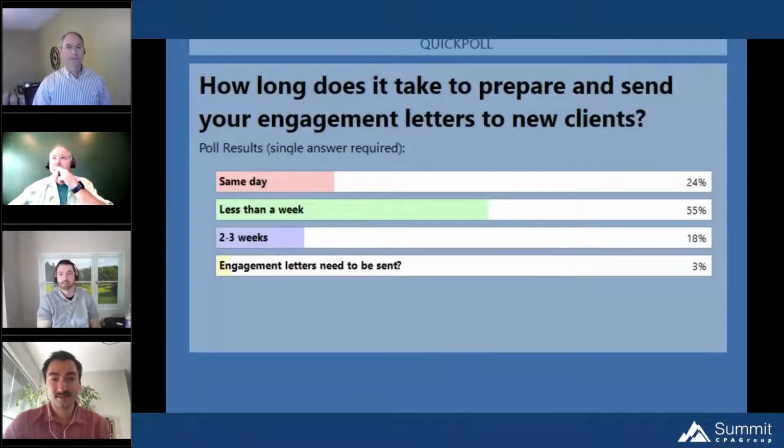Yeah, big time saver. So you can see a quick thing here. It looks like most people are at least less than a week, between same day and less than a week, and then about 20% in that 2 to 3 week time frame. And then someone asks if engagement letters actually need to be sent. So, Jody, do you want to go ahead and share? We did have a question from Sheila asking if we can see an example.